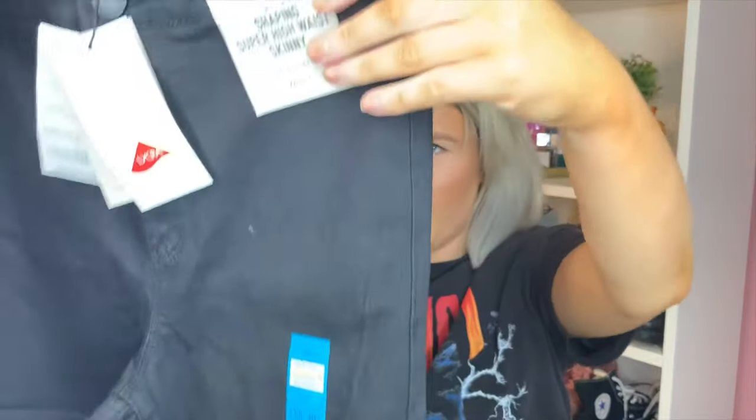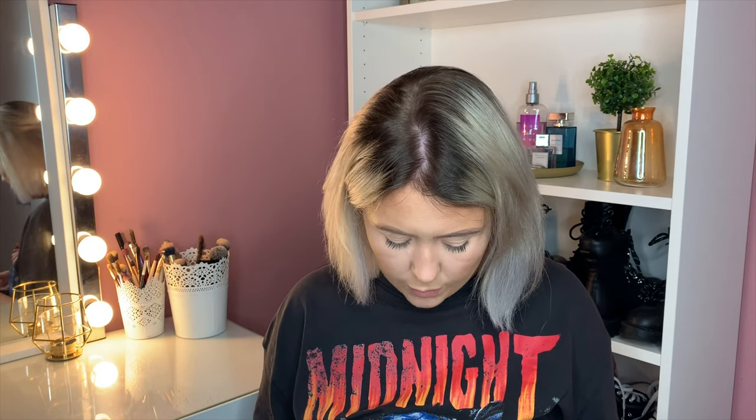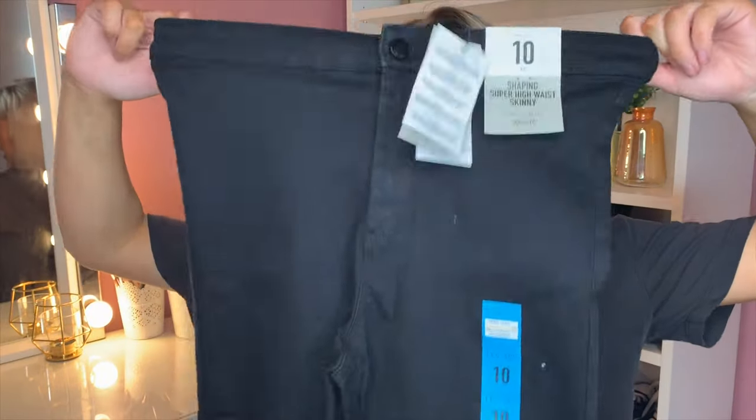Last but not least, from Penny's, I just got the plain shape and super high-waisted skinny jeans. Penny's are the only place I buy black jeans from, because I wear them so much. I wear them to work all the time. I have to wear black at work, so it's based around black jeans, and you can wear whatever t-shirt with them. There's no point in spending major money on black jeans. And I find these amazing. These are actually a dupe for the Topshop Joni jeans, one of the girls said. Fabulous. They last so well too, the material in them.